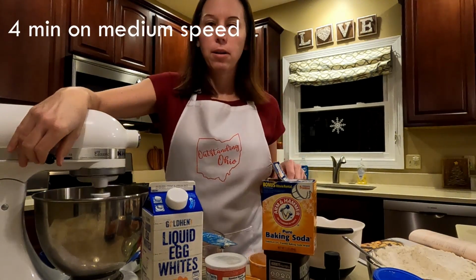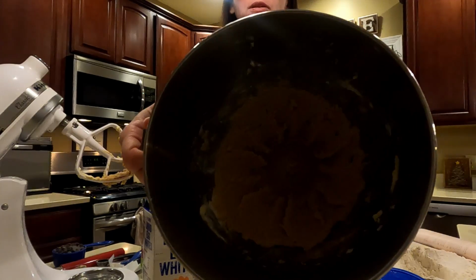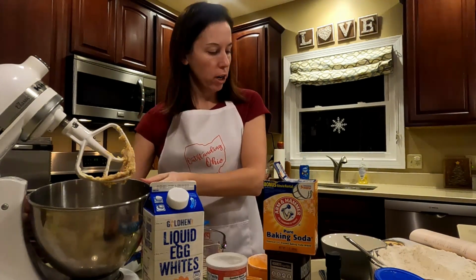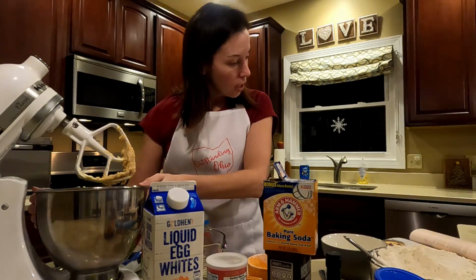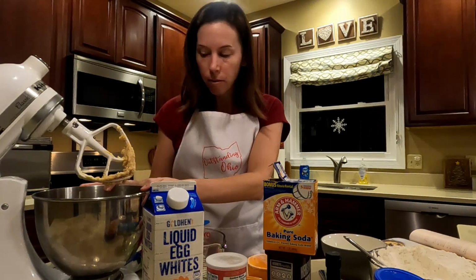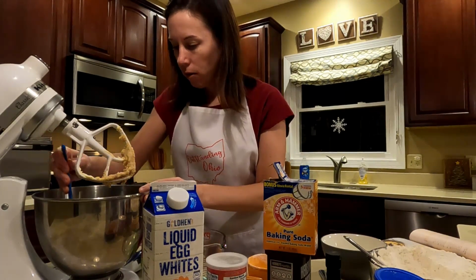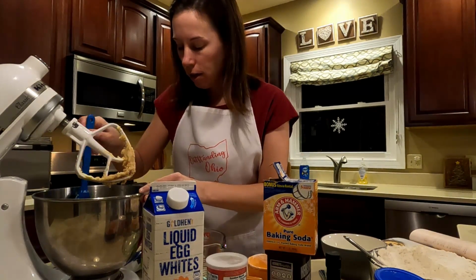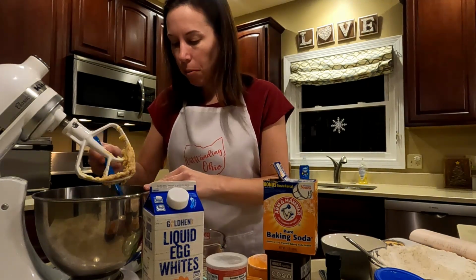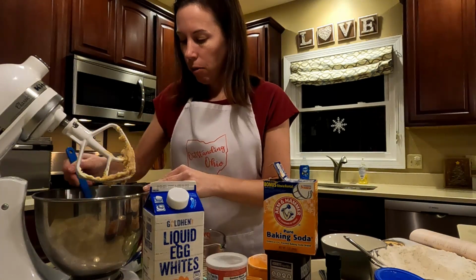All right, I let that go for 4 minutes. It's really not a lot of dough. I don't know if you can see that, but it definitely looks light and fluffy, ready to go. The next step is to use a rubber spatula to scrape the bowl. I did that once during the 4 minutes because it seems like it doesn't get all the way to the bottom. I thought there was butter stuck on the bottom that I wasn't getting, so there we have it.